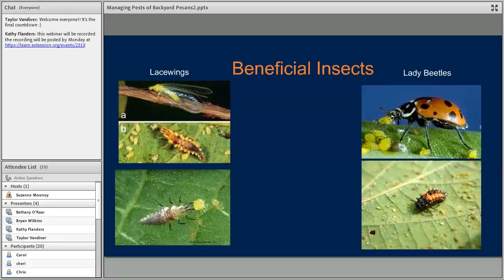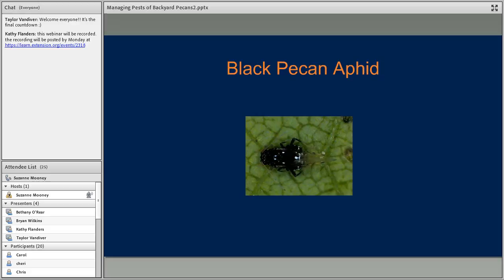Now, the black pecan aphid is another aphid that we deal with, and this one is much more destructive than the yellow pecan aphid is. As I said earlier, a lot of times we completely ignore the yellow aphid, unless it just gets completely out of control. The black aphid, on the other hand, we do not ignore, because it doesn't take just a few of these to completely defoliate the tree.